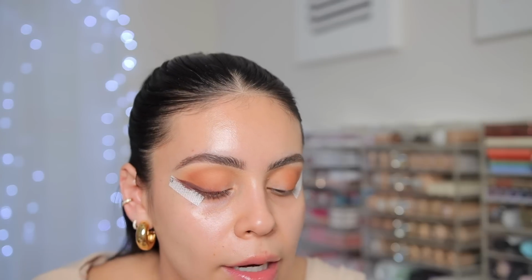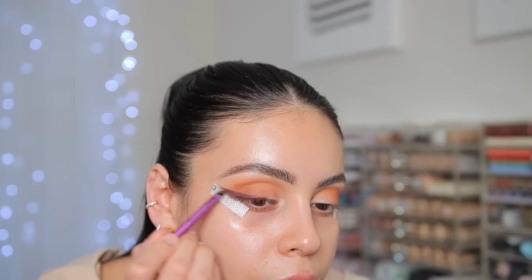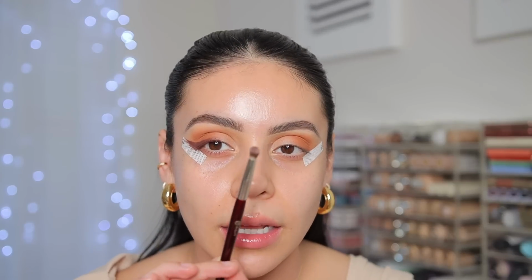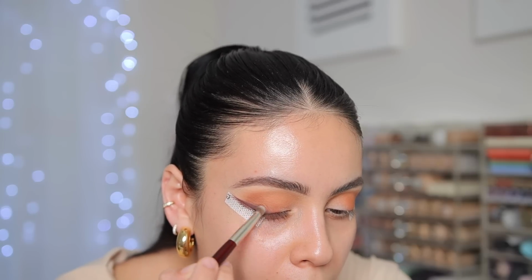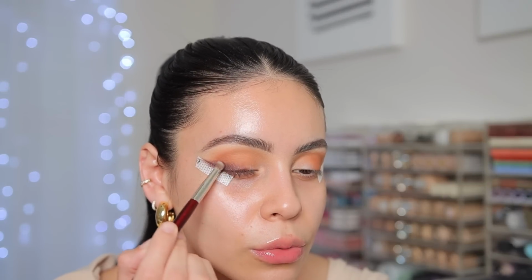This is a really cute palette. I love the color stories in here. This is gorgeous. Highly recommend Lunar Beauty eyeshadows. Then I'm going to take a tiny little brush with a little bit of that same color, and I'm going to use that to smudge out some of the brown. I love the way these blend. I mean, as expected, but these are so nice.